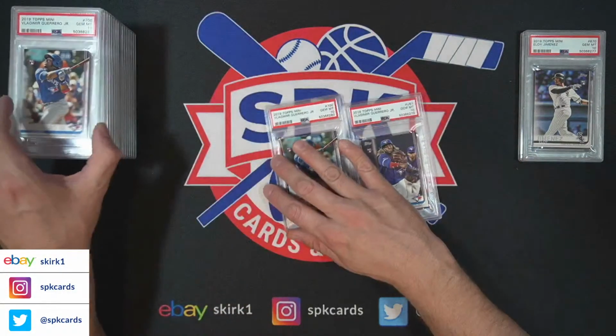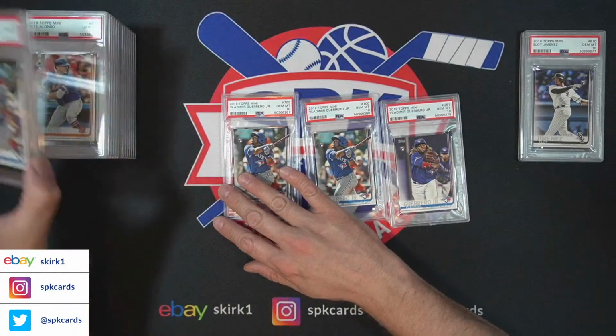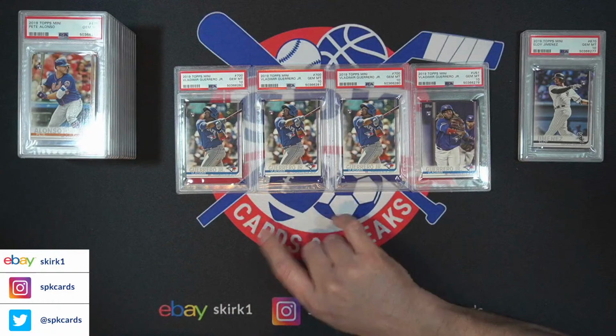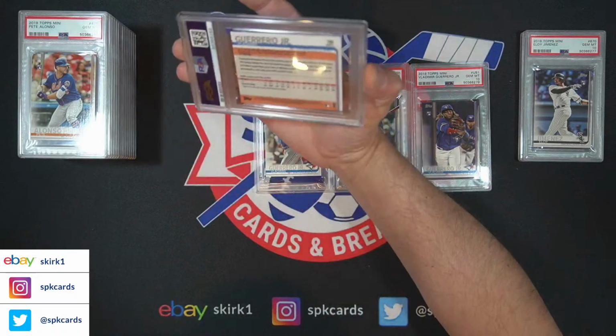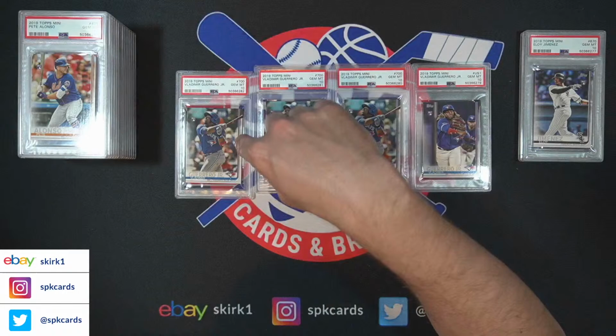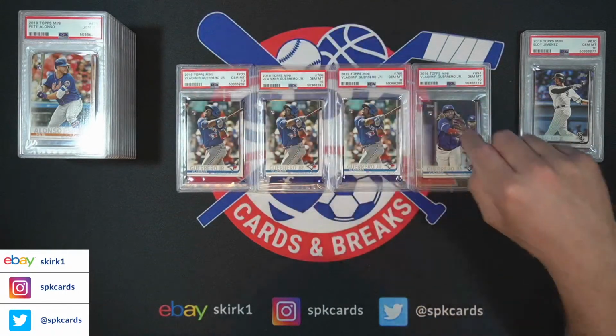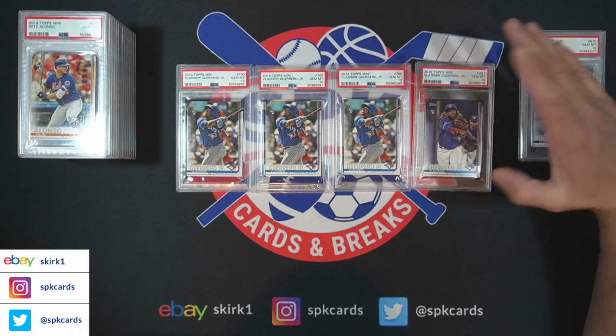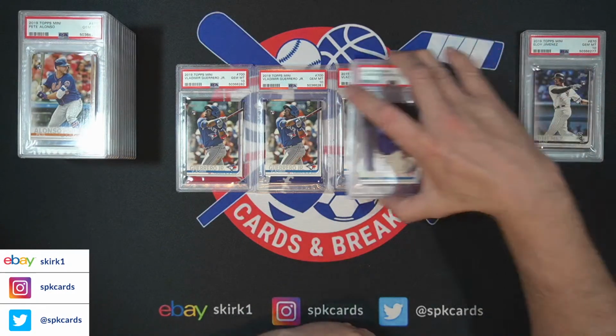So we have Vlad minis. Let's see what we have here. 4 Vlad minis. We have 3. This would have been the no number, or no? Yeah, I think that one. I think that was the no number one out of Series 2, and then this one was the updates, the one that you would find in update. Yeah, and we got 4 10s. So all the Vlads came back 10s.